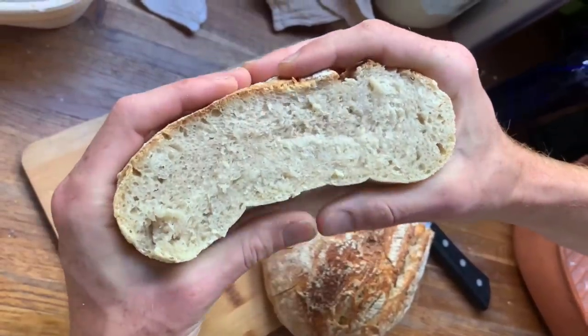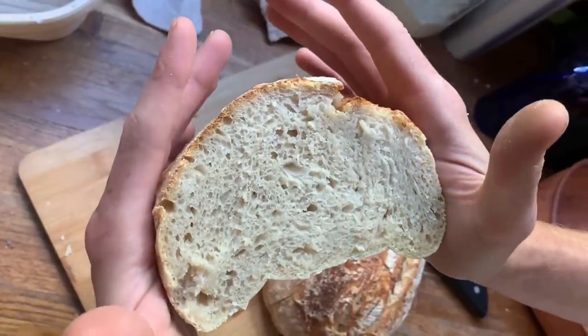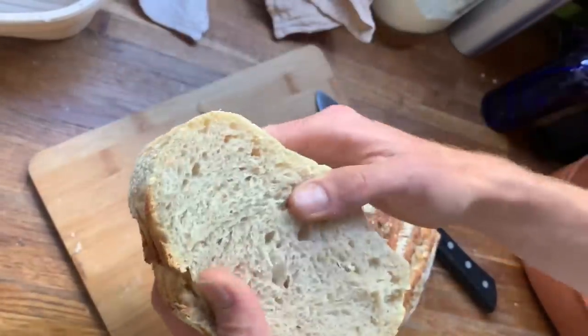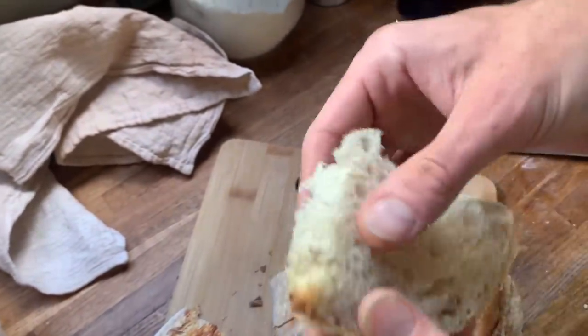As you can see here, it springs right back into its shape, which is really good. It shows that the dough and the bread is super happy. So yeah, this recipe is super easy to follow and you can change and adapt it depending on what you like. What do you think, baby?